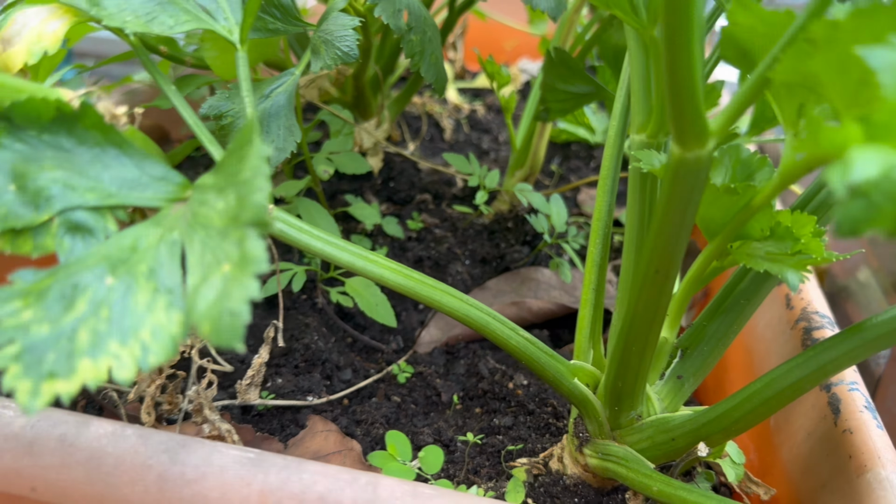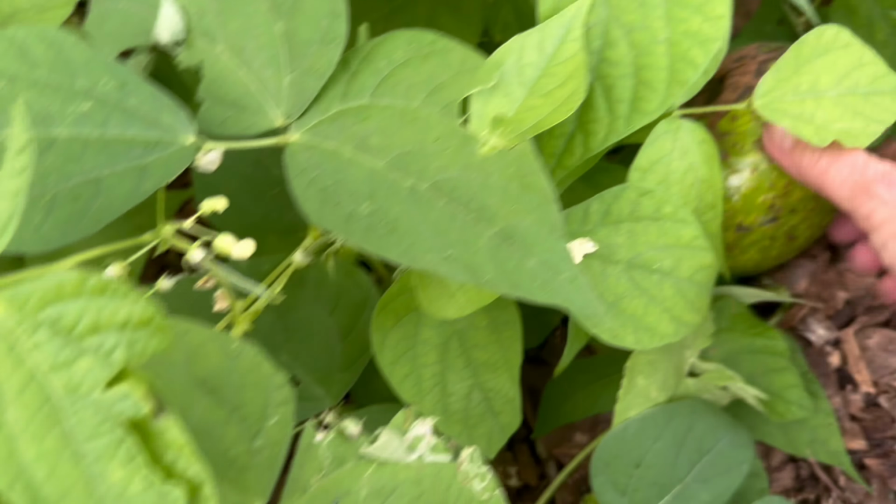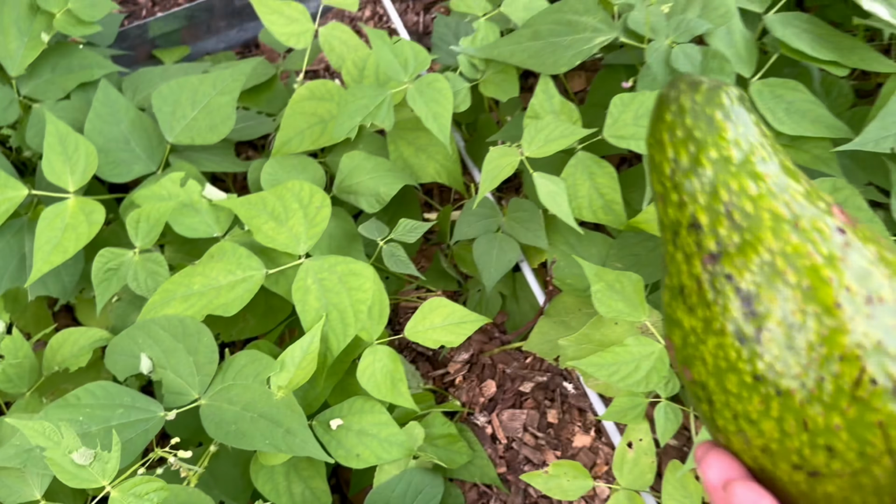So the only bug damage I'm getting is these leaf cutters on my green beans. Oh, look at there. There's an avocado falling from the tree. It's still fully loaded with avocados. But yeah, these aren't doing bad. And I put some cucumbers in here. I've not had any luck with cucumbers in so long. Got a little leaf damage here.